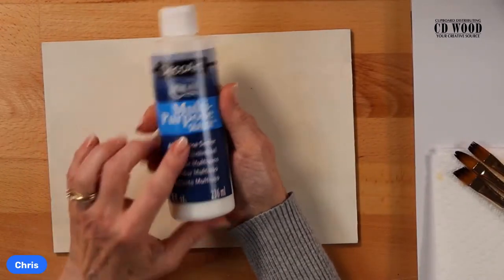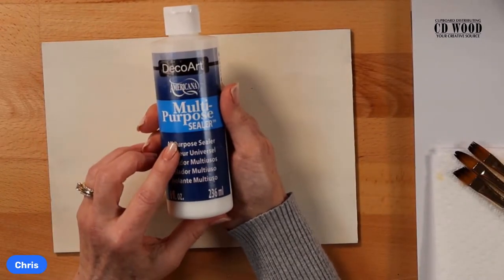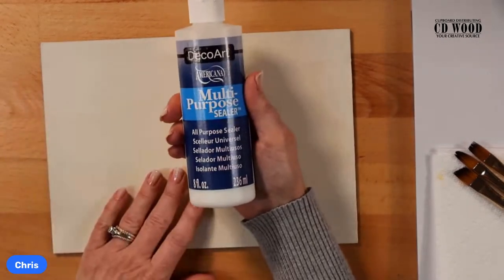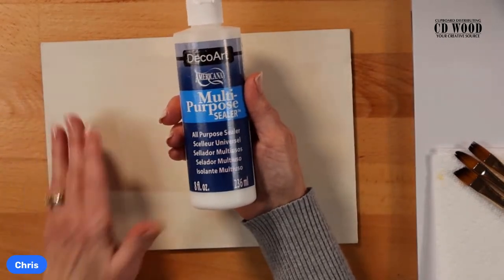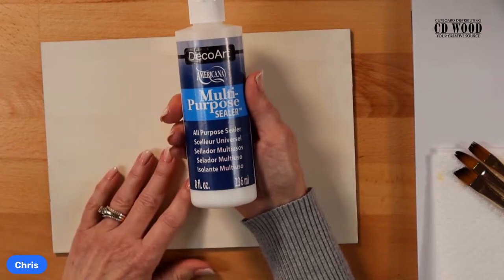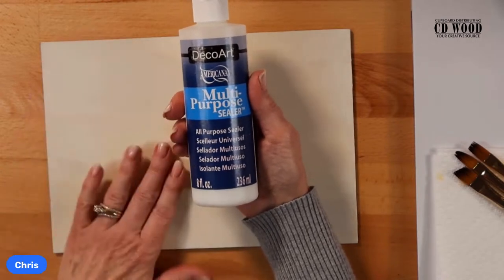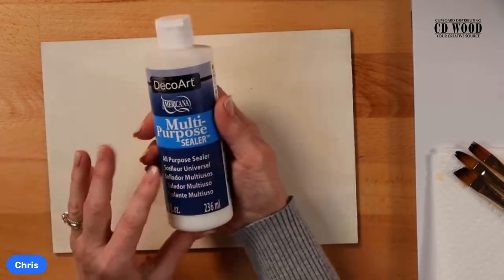Smooth surface. And I do use multi-purpose sealer before I paint. It does several things. It seals your surface, makes sure the paint adheres well, and then I lightly sand it with a real low grit sandpaper. It's going to give me a super smooth surface, which is going to do a multitude of things.